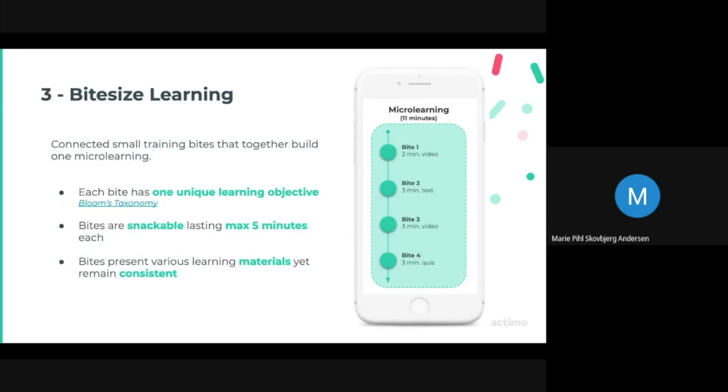On top of this micro-learning, we gain more flexibility and try to increase the attention of your non-deskers by bringing into the micro-learning a bite-sized approach, where each bite is a small learning that lasts a maximum of 5 minutes and has one unique learning objective. For example, the objective of the first 2-minute video here is simply to raise awareness. The second bite might be a text to really give people understanding, while the third might be a video that will change how people behave, so really impact their way of working. Each of those is a specific learning objective.